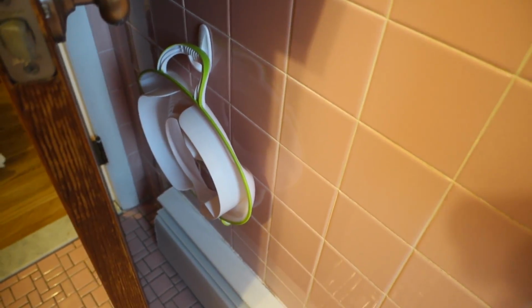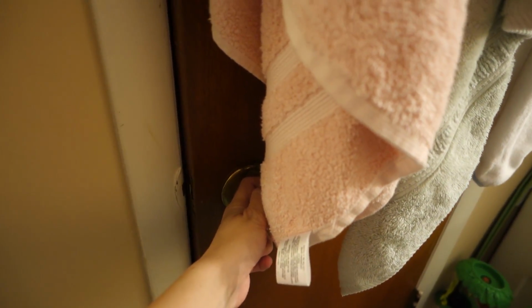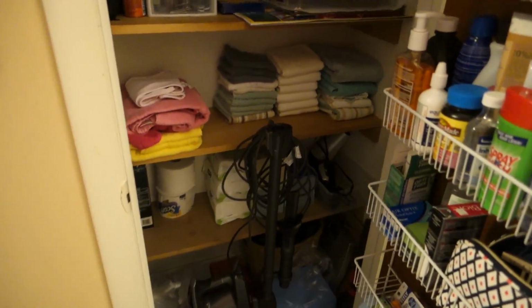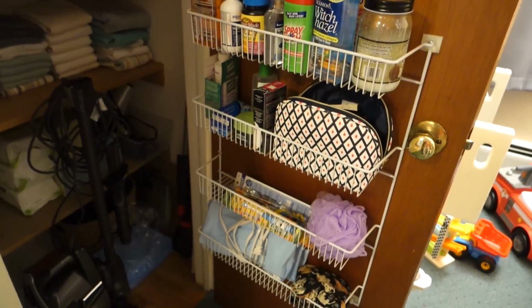So yeah. And then since I mentioned it, this is the closet in our spare room where I keep a lot of other bathroom things and just a lot of random things in general. So I'll just give you guys a quick peek at what this looks like. But there it is. As you can see, it's packed full of a lot of stuff, but I feel like it's pretty organized. I do want to do over this closet eventually. I have some ideas of how I want to make it look a little bit nicer, so maybe that will be a video coming up. But as you can see, there's a lot of stuff in here that I would never be able to fit under our bathroom cabinet, so this is where all that stuff goes.